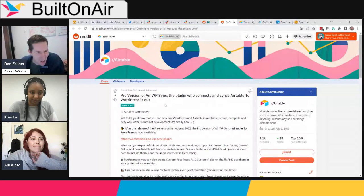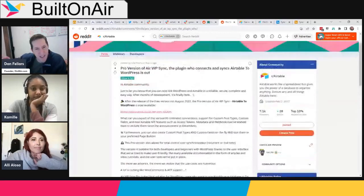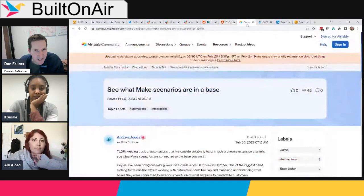Okay, so there's also a WordPress syncing plugin. If you're doing anything with WordPress and Airtable, this helps sync your data. I believe it's a plugin on the WordPress side that talks to your Airtable base and pulls data from Airtable into WordPress, and maybe vice versa. So any WordPress stuff, check out Airwp Sync.